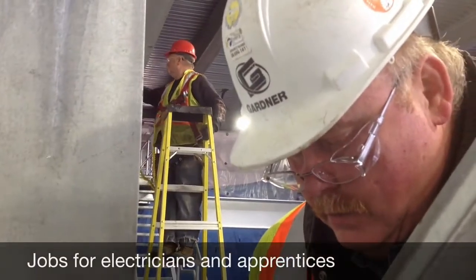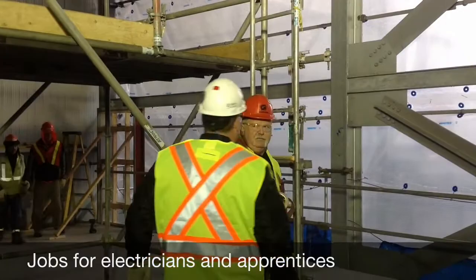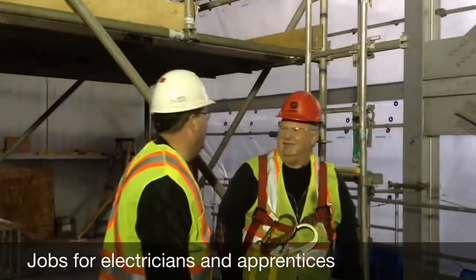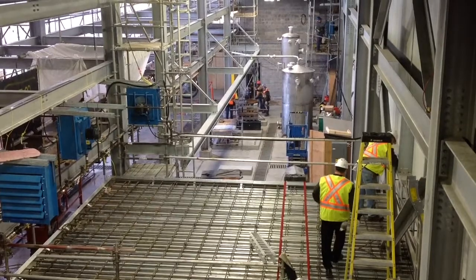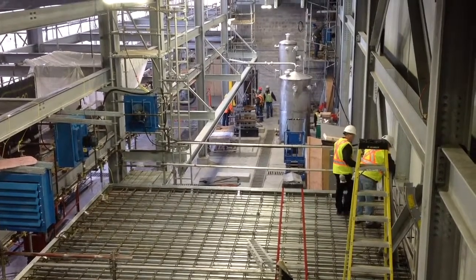The men on site are all electricians. They're journeyman electricians and apprentices. They've been on this site for over a year as we've been working in the existing mill, doing upgrades and new parts of the plant, and they've just finished those jobs, and now they've moved on into the new construction era, and they're doing a fine job, and that's why we have them here.